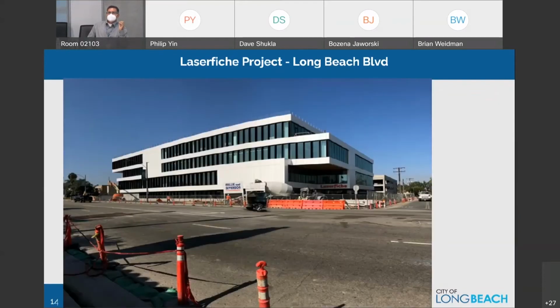Can we move to the next slide? Okay, now we saw a satellite view of the parcel prior to the rough grading inspection. Now this is how the office building looks.